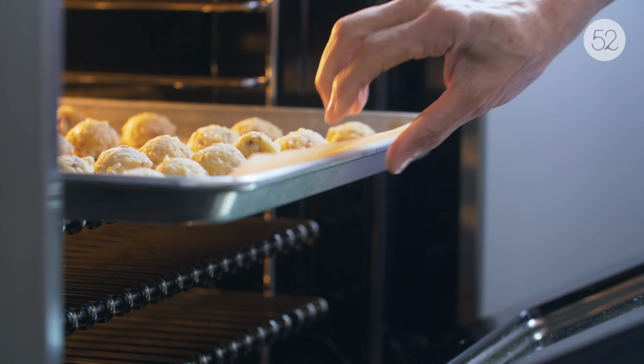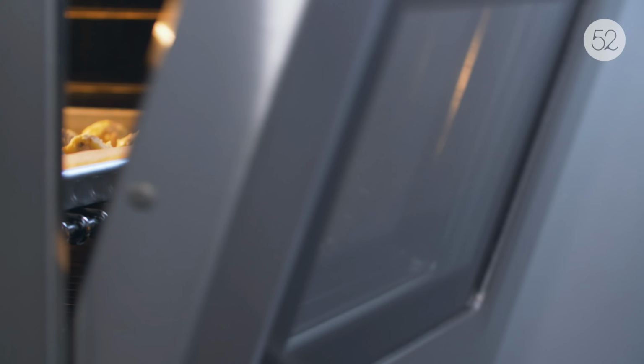Nothing makes me happier than coming into the dining room and seeing people at the table talking to one another, passing plates, toasting one another. Those are the happiest times for me.